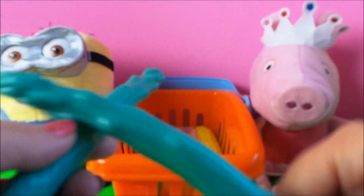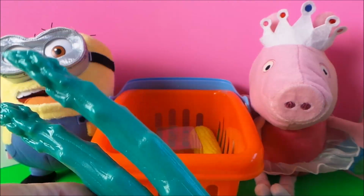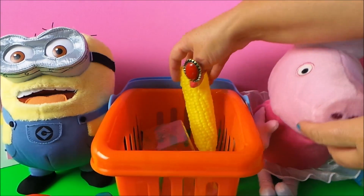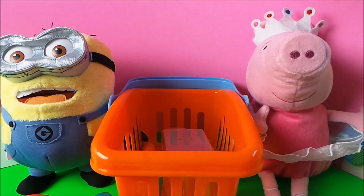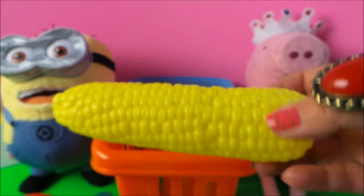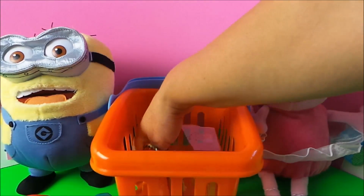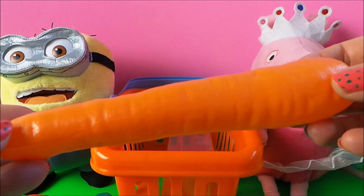and these are rather unusual, they've bought some asparagus. Very delicious. Sit up, Peppa Pig. And corn on the cob, bright yellow corn on the cob. And a bright orange carrot.